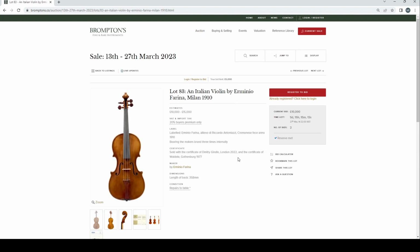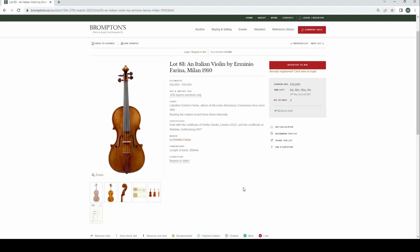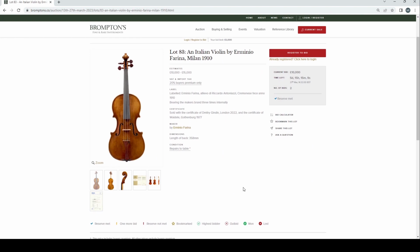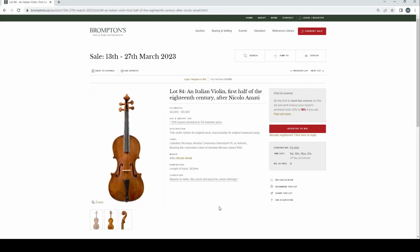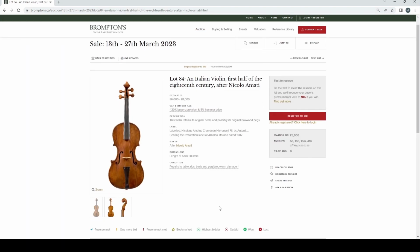Are probably worth seeing. An Italian violin by Mino Farina, Milan 1910. 2 bids on that, 10,000. Dimitri Gindrin certificate on that. Next back 358. Not super feeling that one personally. Italian violin, first half of the 18th century after Niccolo Amati, 6 to 8, no bids on that. Violin retains its original neck and possibly its original boxwood pegs.